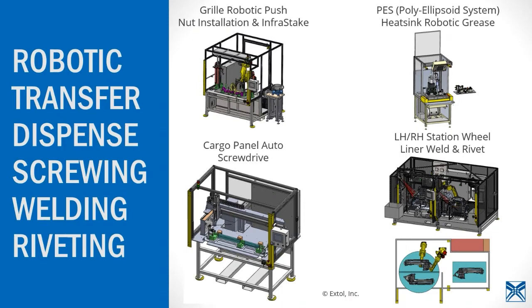We also use robots for smaller components when you have, say, clips or screw driving, as we mentioned here. You can auto install those, minimize your operator time of loading clips onto clip drivers, and auto install them with a robot. You can see a few here. On the top left one, we're actually doing a push nut install with the robot, and we're also infrastaking, so you're kind of welding with the robot as well. So that's one way of doing it. You also have in the top right hand corner a robotic grease application.